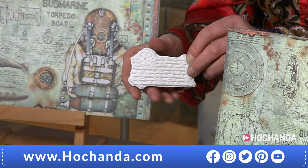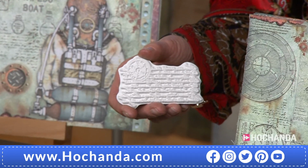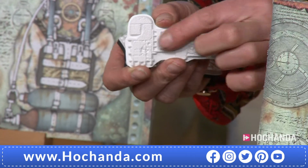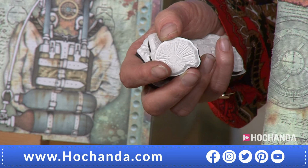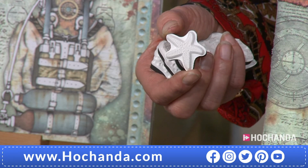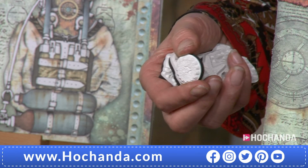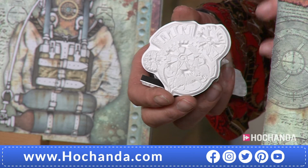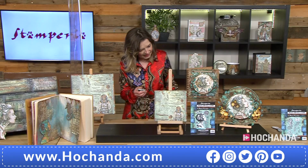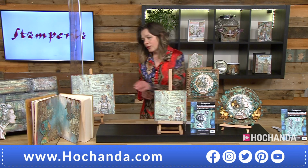You've got the script on there. I should have stamped these out for you, shouldn't I? You've then got the sea there. You've got lovely little shells. You've got your little starfish there, another little shell. And then I love this because that's all your gorgeous cogs on there as well. The stamps are lovely. They're really nice quality. And obviously there's loads you can do with this.